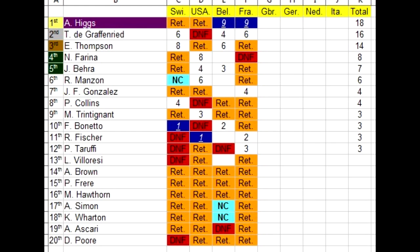So here are the championship standings. Andy Hicks takes the lead of the championship with De Grafenried in second, just 2 points behind. Eric Thompson is in third with 14 points, so 2 points behind De Grafenried. Farina takes 4th, Berra is 5th, and we have quite a few point scorers, although starting with Trintignant all the way down to Taruffi, they all have 3 points. Peter Collins and Gonzalez share 4 points.